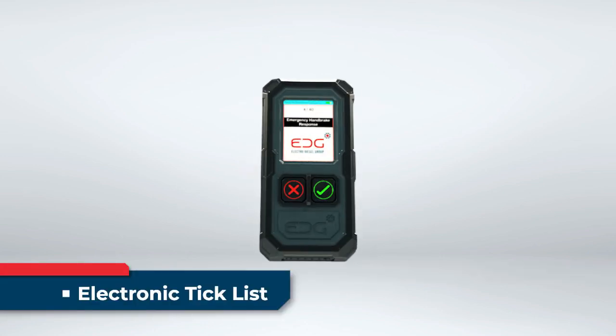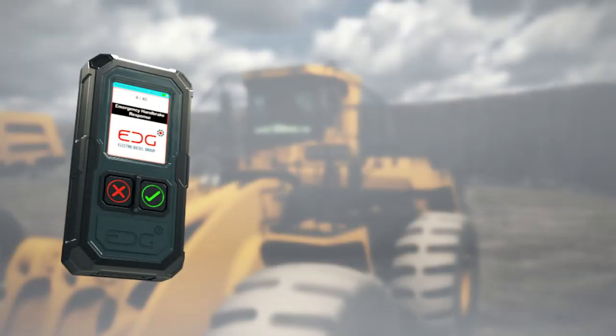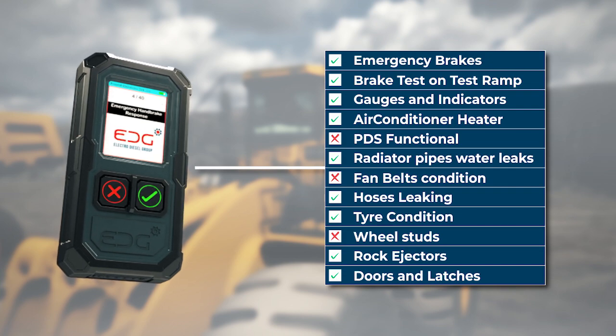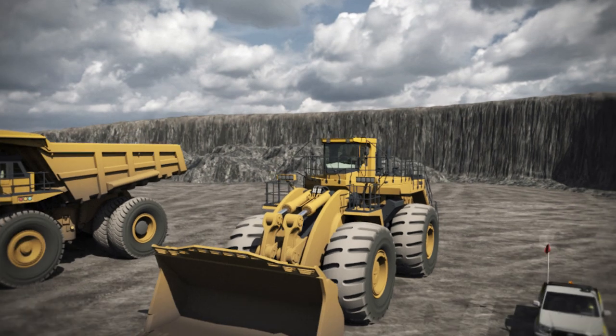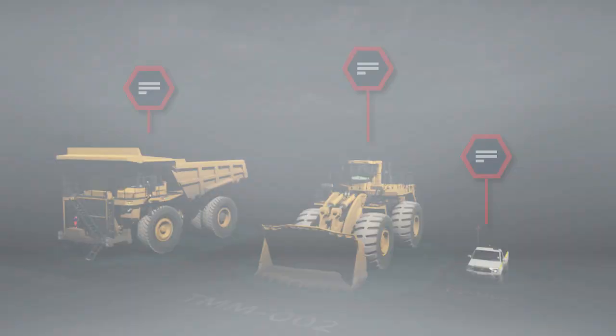The electronic tick list ensures that pre-shift checklists are logged. When undocked, the device will display preset mandatory questions that must be completed before operation. Checklists are customizable to each TMM and are site-specific.